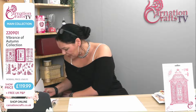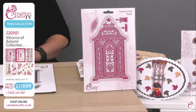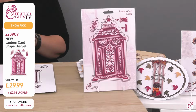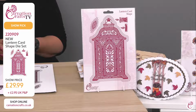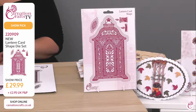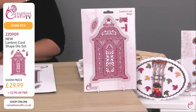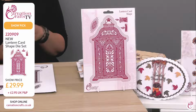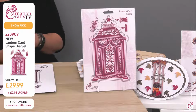We do have this lantern card shape, which I'm currently destroying the board for. And this is really special. This is different. It's not in the bundle, so it is a separate item. It won't come with the bundle if you've bought it, but it is absolutely incredible. The number for this is 220909. It's got a show price of $29.99. If you buy this on its own, it will have a $2.95 postage and packing cost to it, because Carnation do free P&P for anything that is over £50.